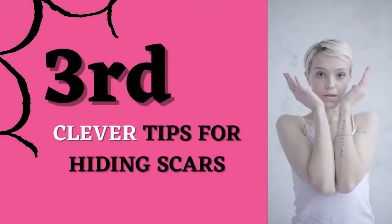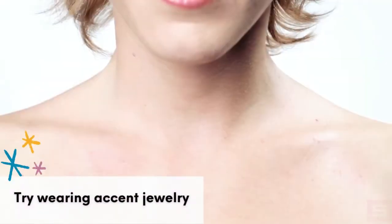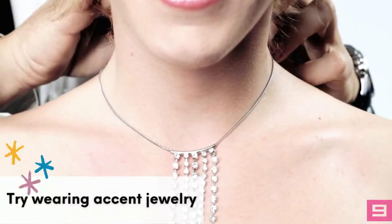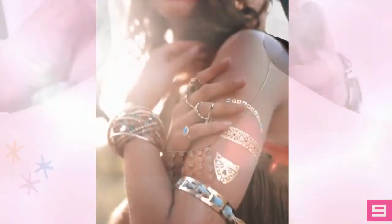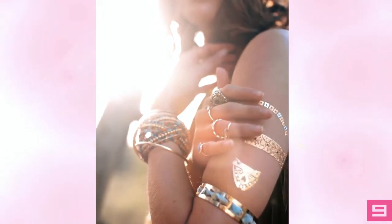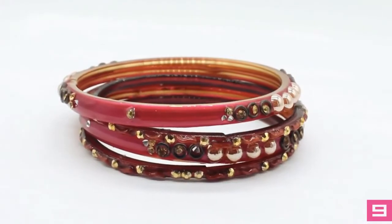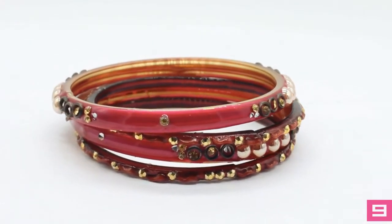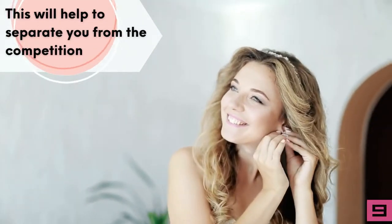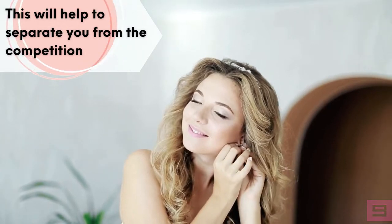Here's the third clever tip for hiding scars. Perhaps try wearing accent jewelry. Oftentimes, these can disguise neck or wrist scars. You could even wear a bangle on your bicep if this is where the unwanted mark is located. Getting clever with the jewelry you wear not only accomplishes your goal of masking an imperfection, but can also be a fun way to add some pizzazz to your wardrobe and will help to separate you from the competition.